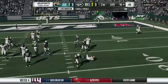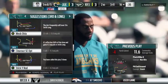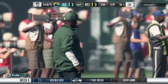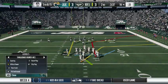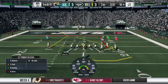Blitz coming, and down he goes. Sheldon Richardson able to drop him for a loss of 4. Second goal, last thing you need to do is get pushed backwards to take a sack. But he couldn't find anywhere to go with the football, had to eat it, and ended up on the ground.